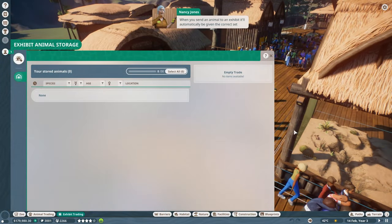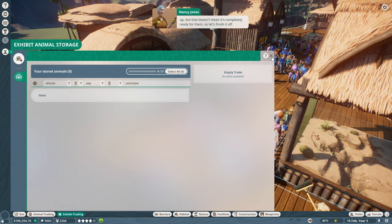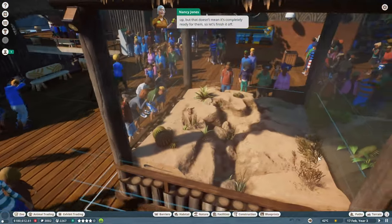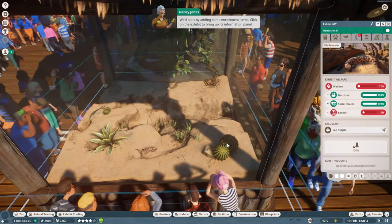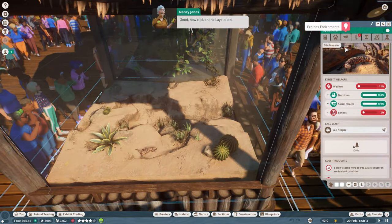When you send an animal to an exhibit, it'll automatically be given the correct setup. But that doesn't mean it's completely ready for them. So let's finish it off. We'll start by adding some enrichment items. Click on the exhibit to bring up its information panel. Good. Now click on the Layout tab.